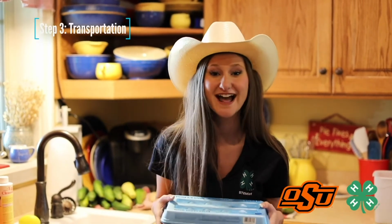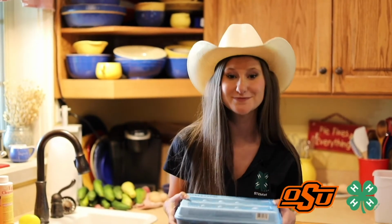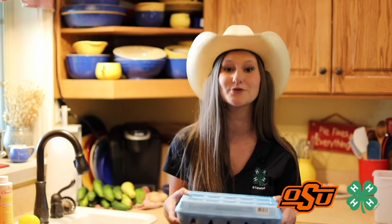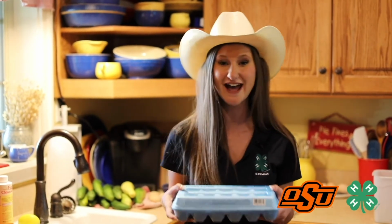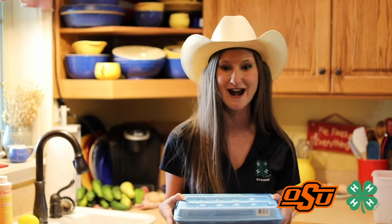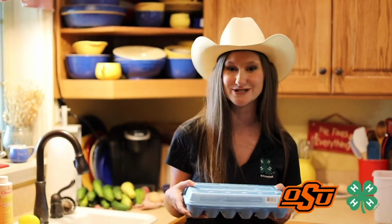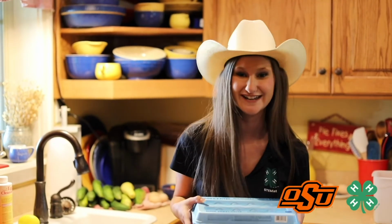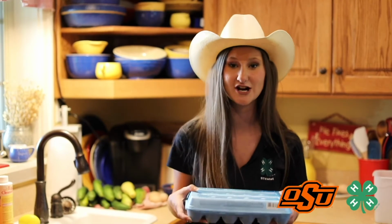Let's exchange our cowboy hats for trucker hats as we transport our eggs to the grocery store. Eggs are transported in special refrigerated trucks in order to keep them cool and fresh. Sometimes our eggs travel thousands of miles before they reach the grocery store. Take your container of eggs and travel throughout your home on your way to the grocery store, or in this case, the fridge. Once you arrive at the fridge, it is time for the last leg of our eggs journey.